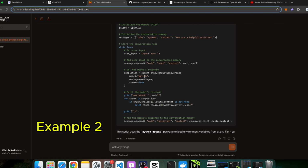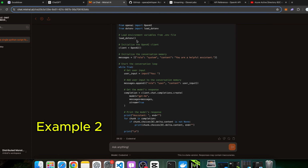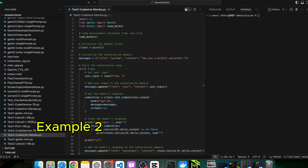Got the models. You got the actual completion point correctly. Did it load the environment variable? Yes, it did. Looking good. Let's try it. Let's copy the code, and I have high confidence in this one.